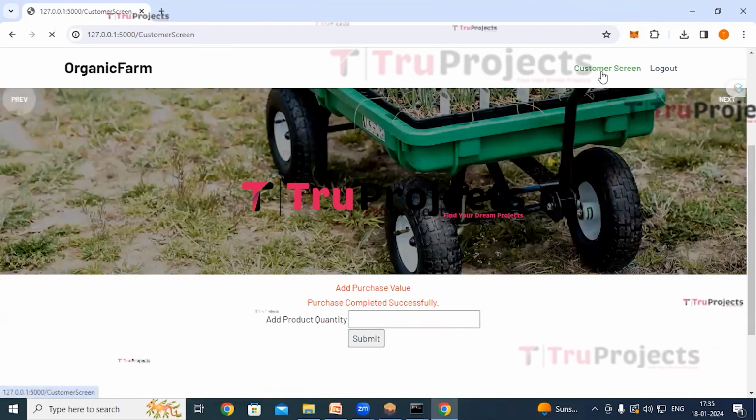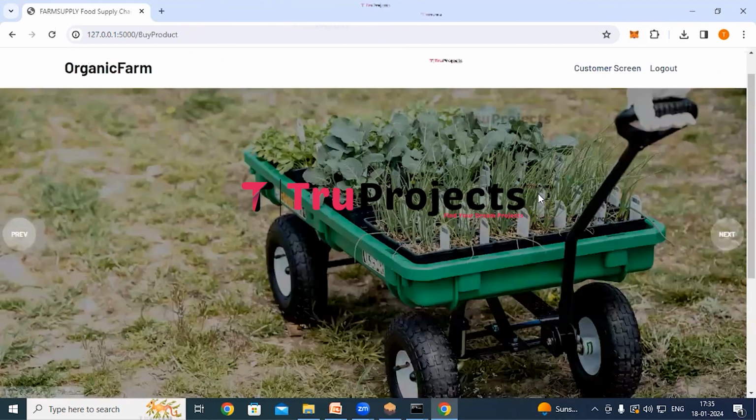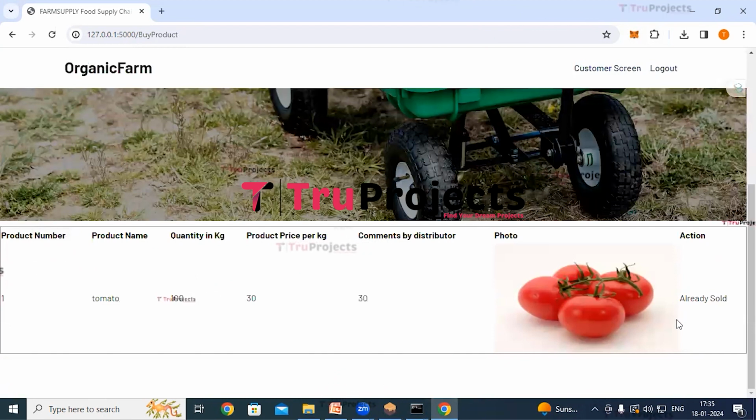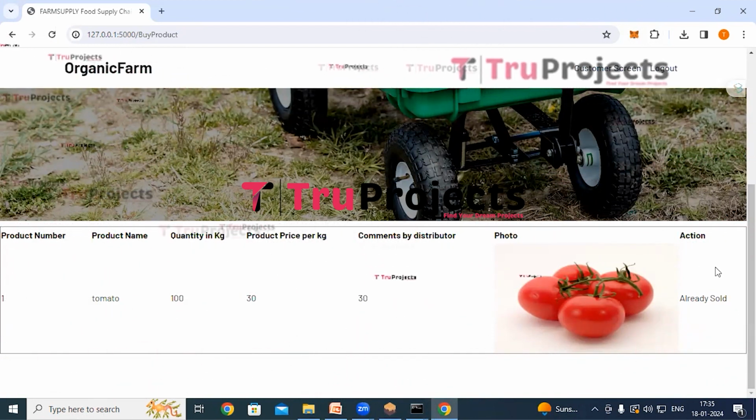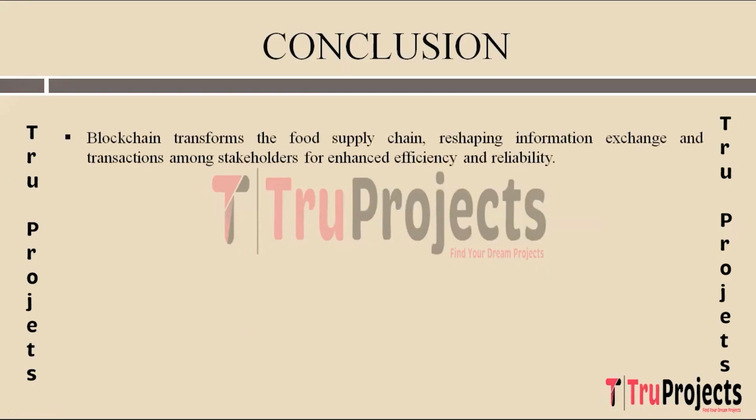Now click on customer screen link. Click on buy vegetables link. So here we can see the action column has been updated, that is already sold. Now click on logout.